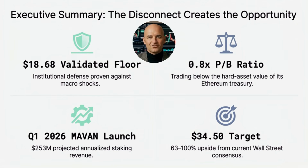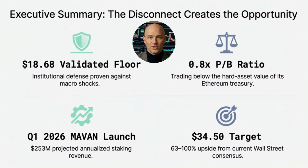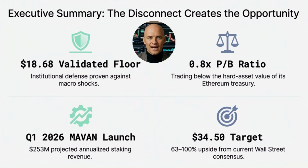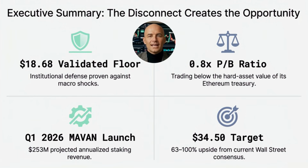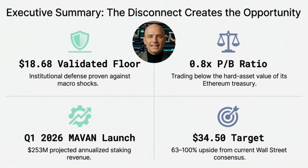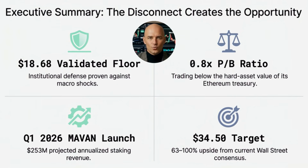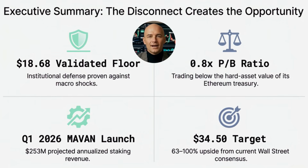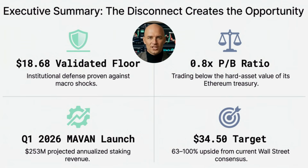The core thesis for BMNR comes down to 4 pillars, and every single one of them is firing at the same time right now. First, we have a validated floor at $18.68, a level where institutional buyers have literally drawn a line in the sand with their capital. Second, the stock is trading at a price-to-book ratio of 0.8, meaning you are buying a full dollar of hard assets for just 83 cents.